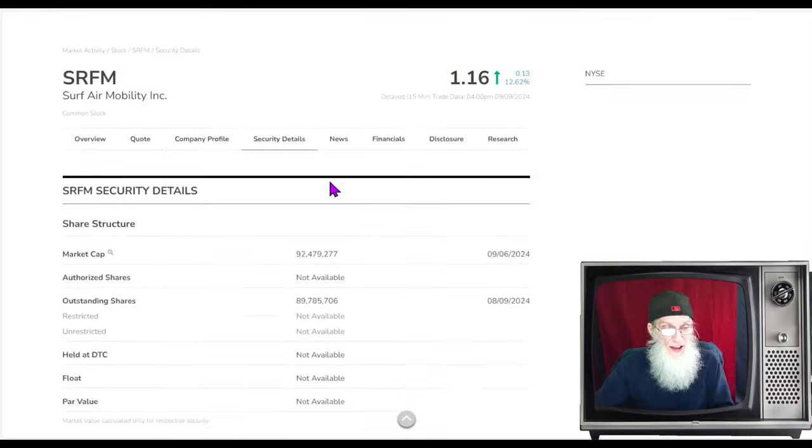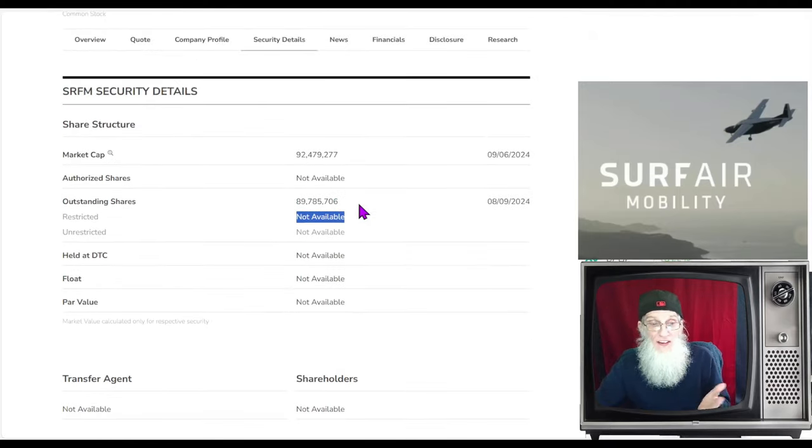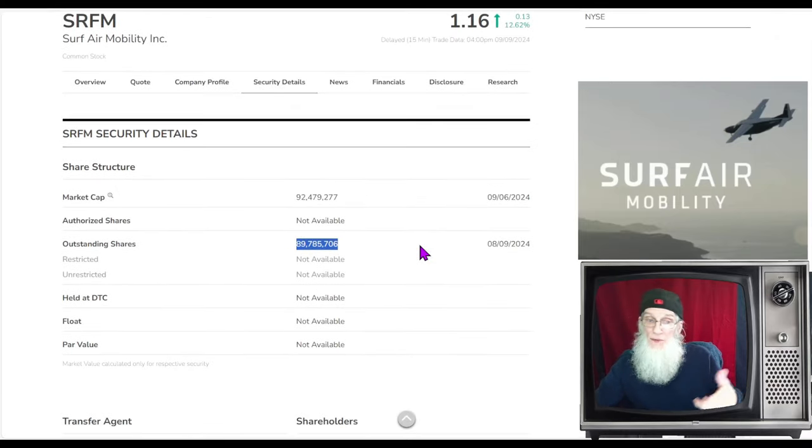Share structure for SRFM after the 1-in-7 reverse stock split, we're at just about 90 million. I don't have any idea what the float is. I don't know what the insiders own to calculate it. All I can tell you is it's not going to be any higher than the outstanding share count, and it won't be any lower than 500,000. So somewhere between 500,000 and 89 million is your float.